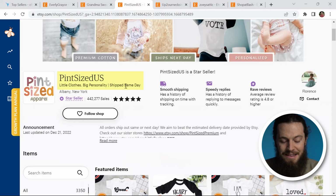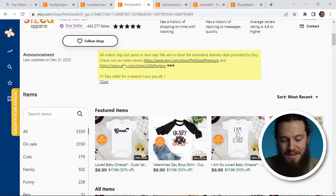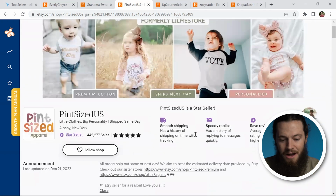So again, they're highlighting things at the top of their page that would be interesting to buyers. Notice this top seller does have the star seller badge. In their announcement, they tell you they ship out the same or next day. And in their announcement, they also have clickable links for their other stores that they have on Etsy. And then I love this here. It says #1 Etsy seller for a reason. Love you all. So if you have any type of social proof or anything that would stand out to a customer, you should include that in your announcement section or in your shop banner. And this shop has done a great job of doing this.